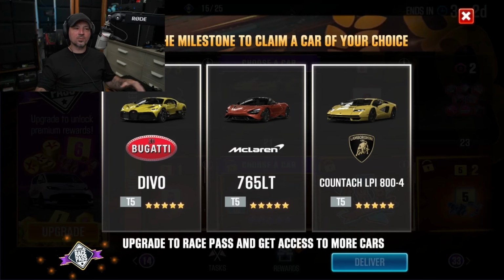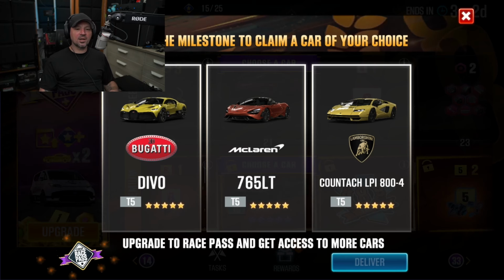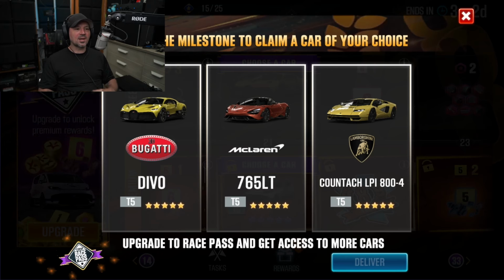So we got the computer rebuilt, things should get back to normal now, and we are checking out the Racepass cars. In the free section, we got the Devo, the 765 LT, and we got the Countach LPI 800-4. And none of these are really what I would call excellent live racing cars, but Countach probably has the best low performance point high Evo setting, and those are often really good for live races.